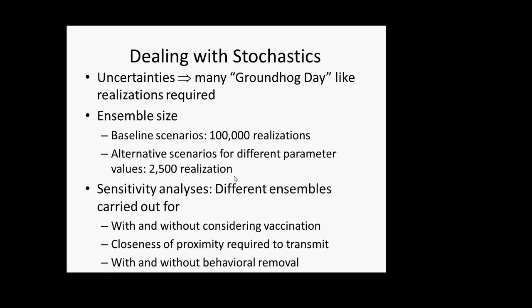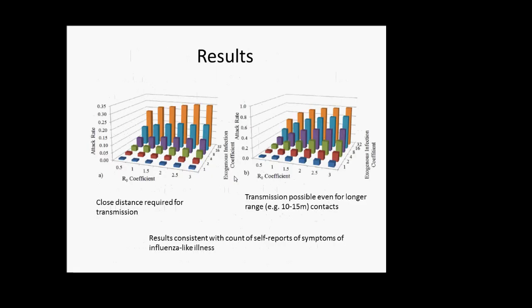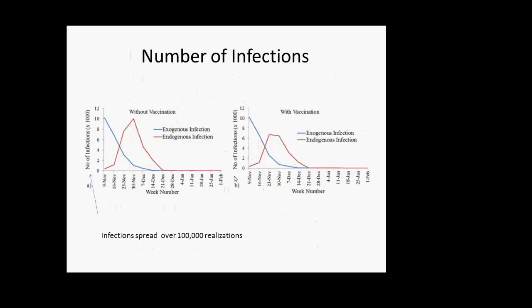We then performed a set of sensitivity analyses with different assumptions about vaccination. Do we have vaccination or not? The closeness of proximity required to transmit. We could again distinguish people's contacts. And we examined that with or without behavioral removal. In other words, once people know they're symptomatic, do they remove themselves from the population? And time is too short to allow me to go into this because I have to cover my other two vignettes. But suffice it to say that the results are very consistent with what was actually observed from the survey data we got back from participants.